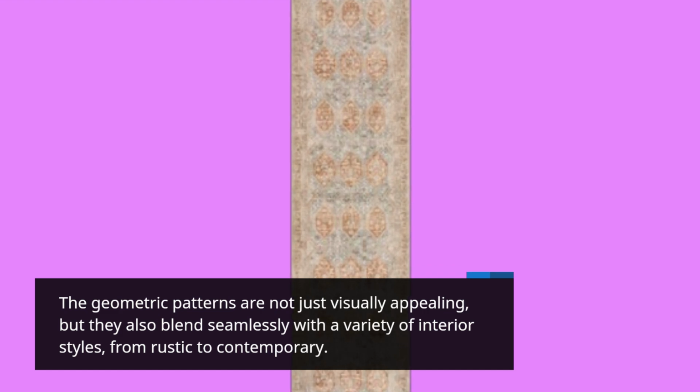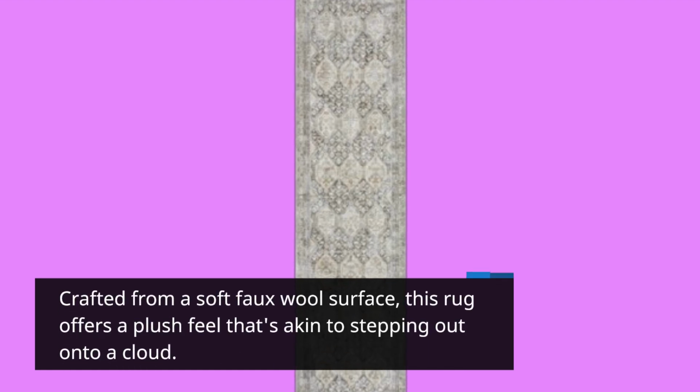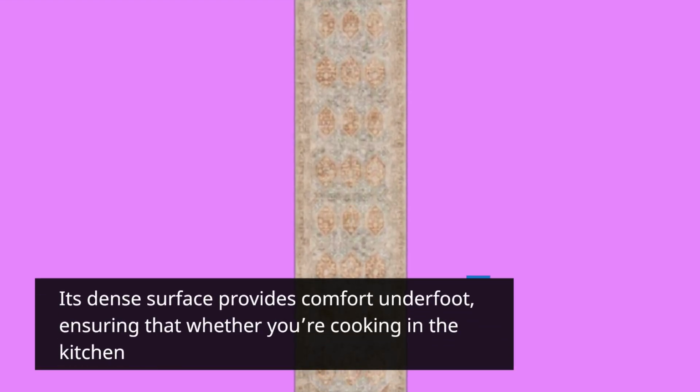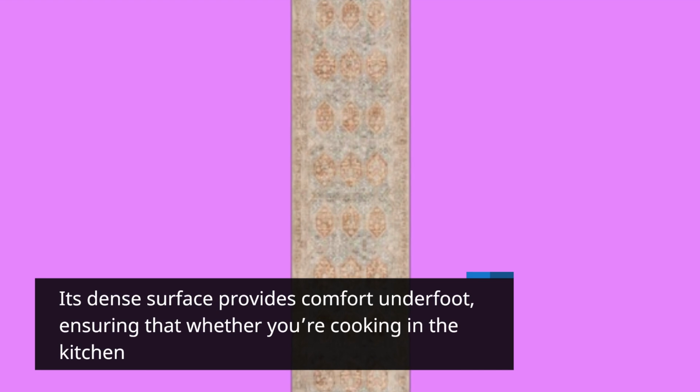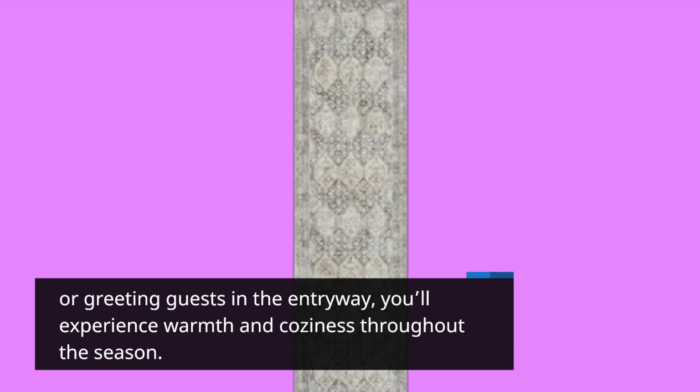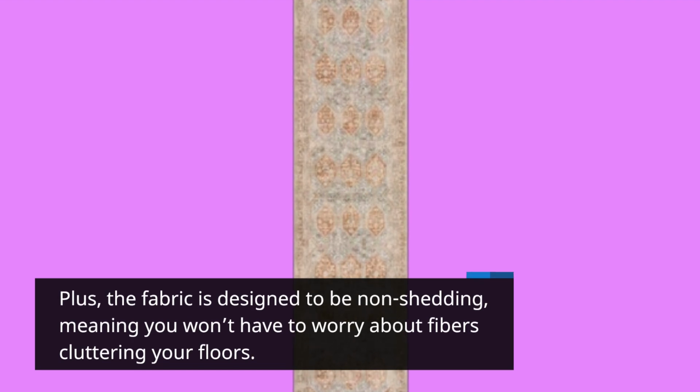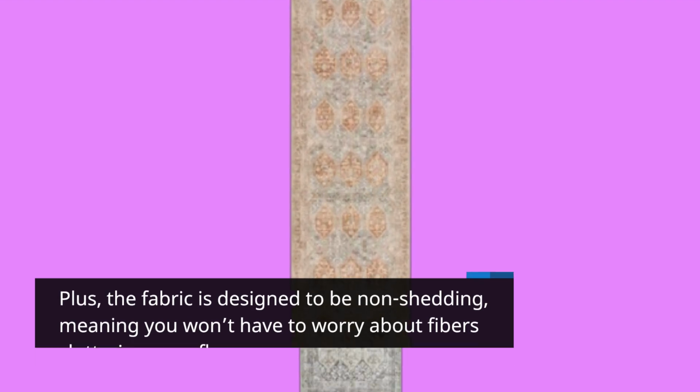Crafted from a soft faux wool surface, this rug offers a plush feel that's akin to stepping out onto a cloud. Its dense surface provides comfort underfoot, ensuring that whether you're cooking in the kitchen or greeting guests in the entryway, you'll experience warmth and coziness throughout the season. Plus, the fabric is designed to be non-shedding, meaning you won't have to worry about fibers cluttering your floors.